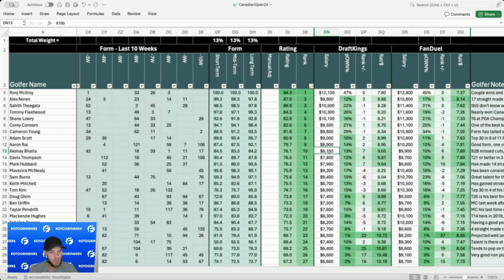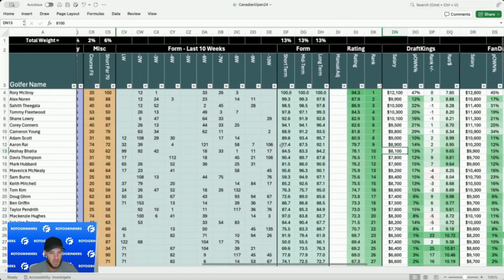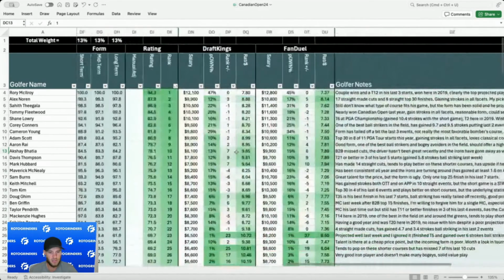Aaron Rai projects really well for me. Akshay projects well, but he does worry me. The driver's gone a little off the mark, I would say, the last few weeks, and he missed back-to-back cuts. So after his win, his form has kind of tailed off a little bit.